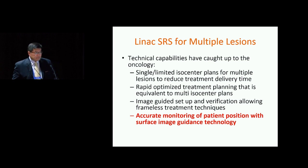We can use a single isocenter. The treatment planning time has been greatly reduced, and we can provide plans that are at least on par with what you would get with a Gamma Knife. And the delivery of radiation really doesn't take much more time than you would need for treating a single lesion. One of the important glues, I think, that brings this whole paradigm together is the use of surface-guided technologies.